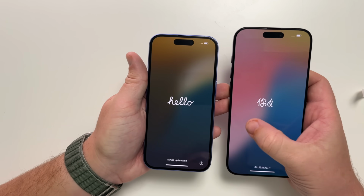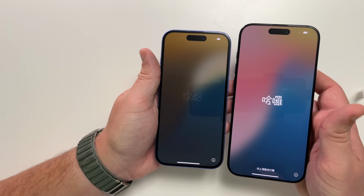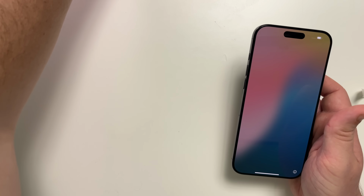You can see straight away the bezel difference here on the 16 Pro Max to the 16. You can see that easily how much thinner that is around the edges. Definitely there. And let me just do a comparison. Let's put the 16 down for one moment. Here is my 15 Pro Max. And let's do a difference comparison.